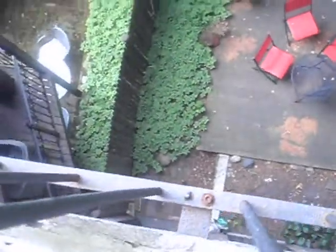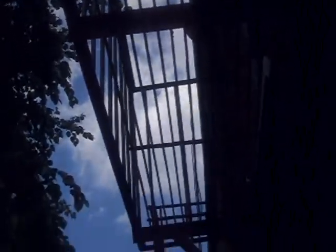This is at least a 30-foot ladder, at least, if not 40 feet, to get access here. And you're gonna have to have access from that apartment. So logistics is a big issue on this fire escape.